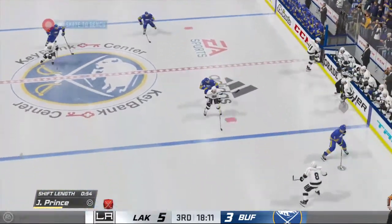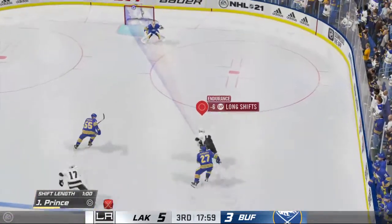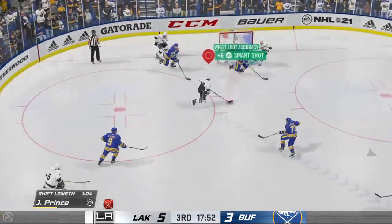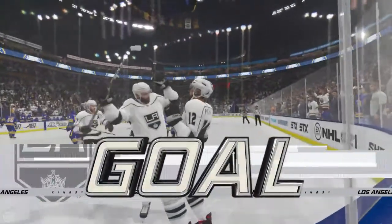Buffalo's in another close game. One of the reasons is positionally they're in the right place at the right time to intercept pucks. Here's a shot denied by the goaltender. Prince frightens the... Boom, baby! 25 goals is a great number to achieve. That means you've had a hat trick.